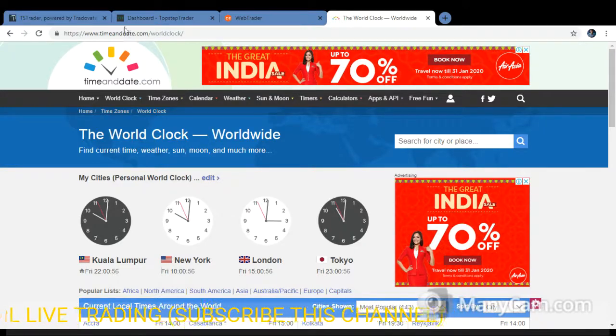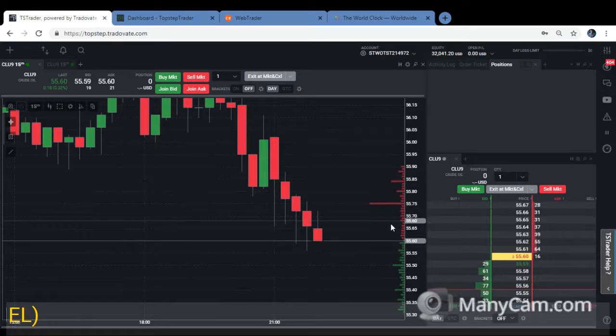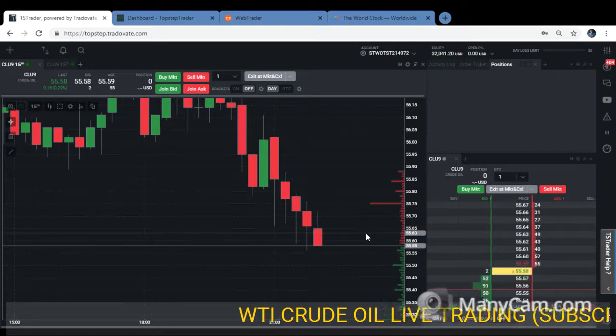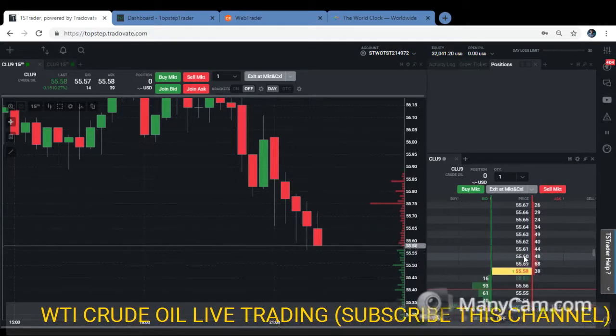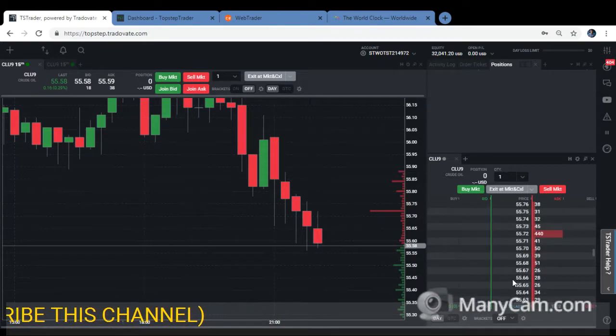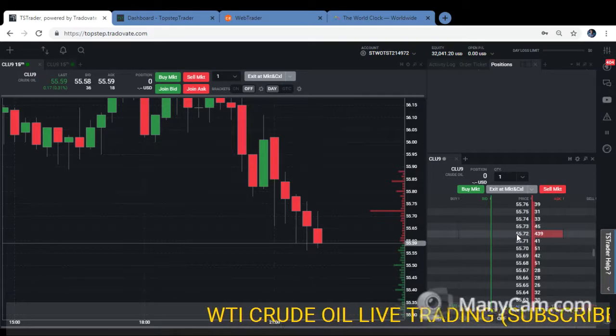The market just began. This is when I start to find any entry. At this moment there's no signal, and the market is quite volatile, and there's a large volume of 100 and 400 being seen. For example here, at 55.72, there's a 400 queue waiting.